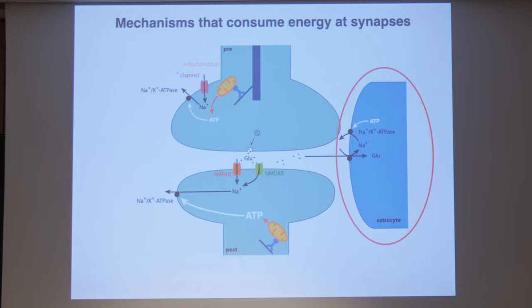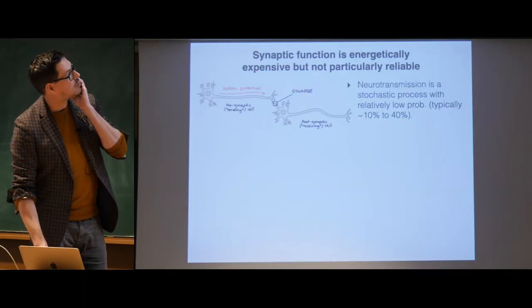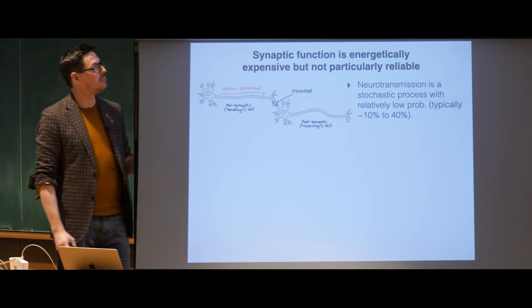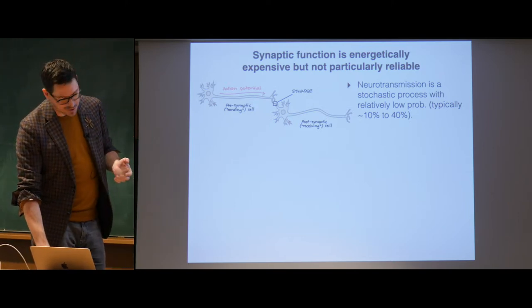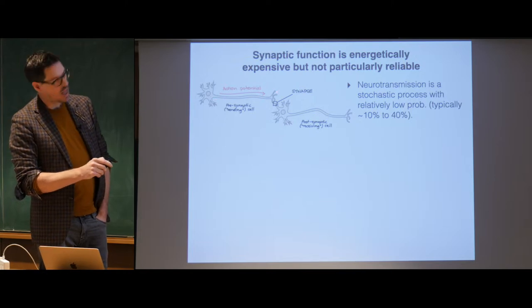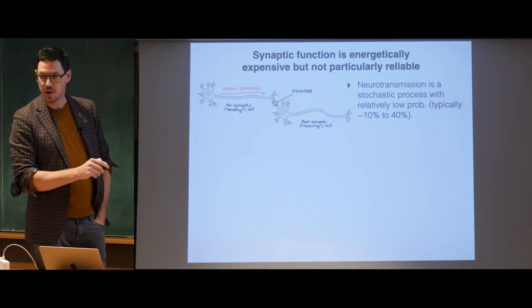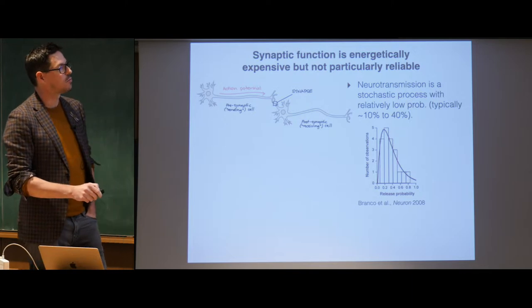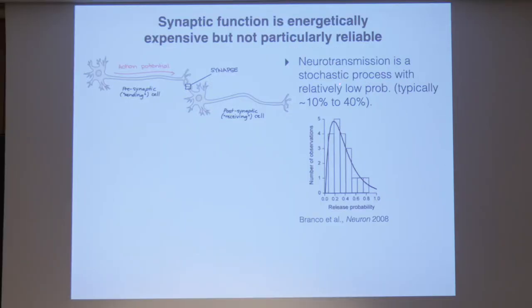Okay, so how does that connect or relate to information transfer? Well, synapses are expensive, but they are not particularly reliable. So if you were to design them, you would definitely not build them like this, at least not if you are, I guess, an engineer. And why is that? Because when you send an action potential down the axon, it leads to the release of neurotransmitters here. But it's a really stochastic process, and it can be shockingly low. So this is data from colleagues who were at UCL at the time: the probability of release of a neurotransmitter when an action potential comes down can be as low as 20 or 30%.